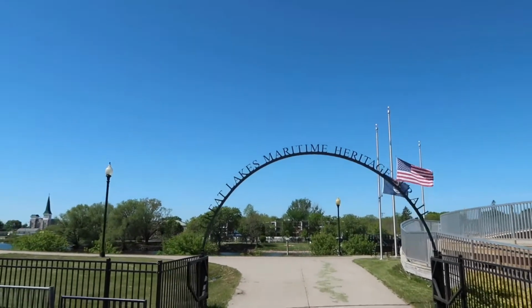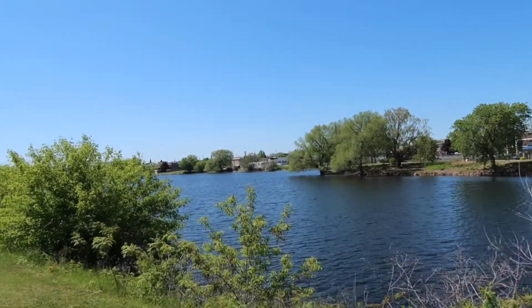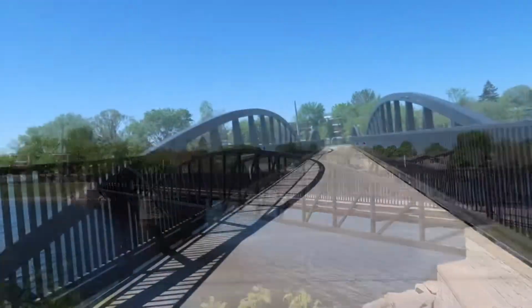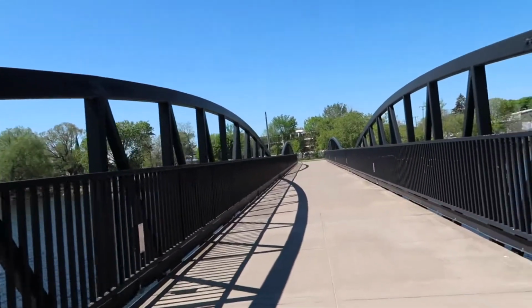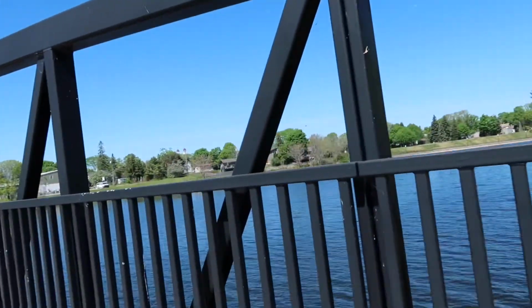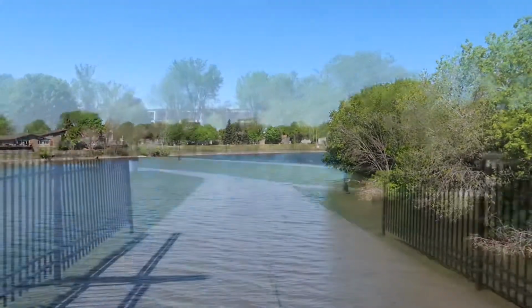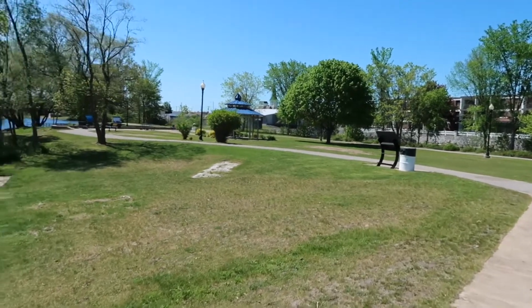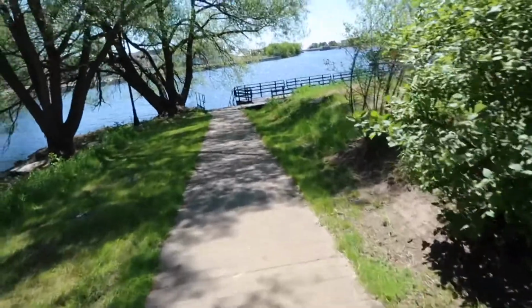Great Lakes Maritime Heritage Trail. And this is Thunder Bay River. Take a little walk over this bridge. Let's go check down here.